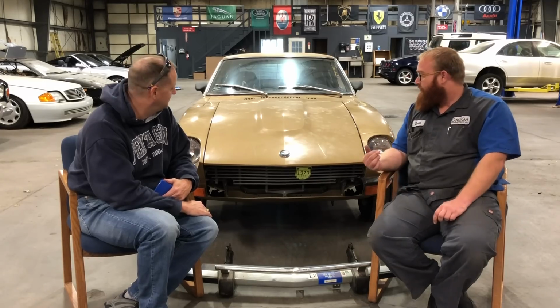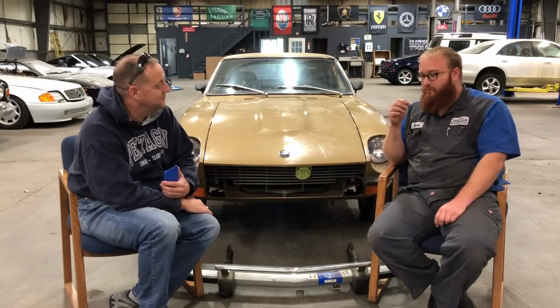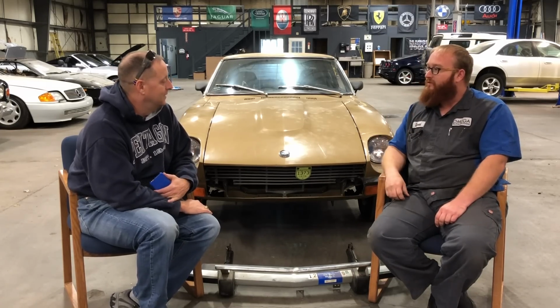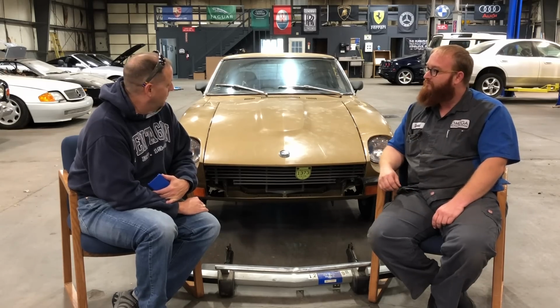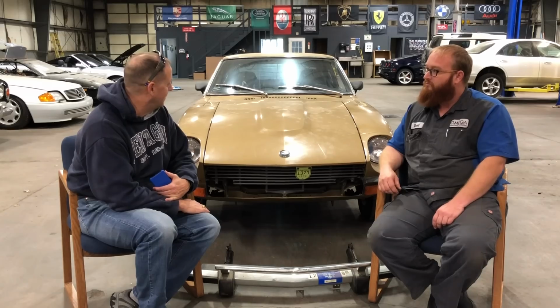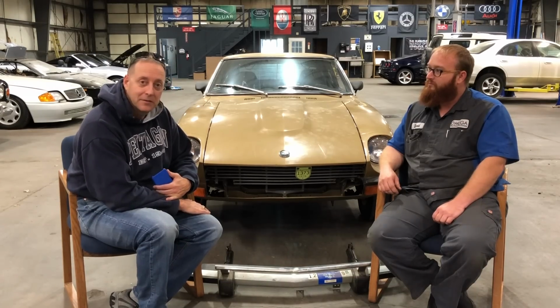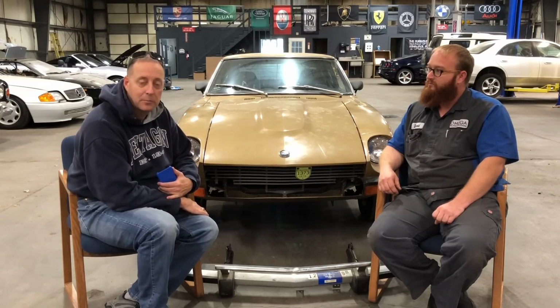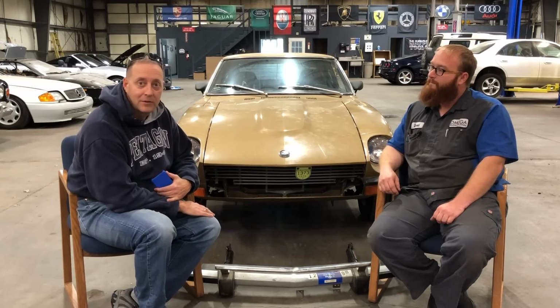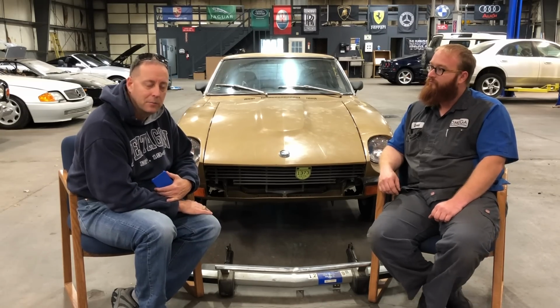So many of these cars, they list them as a barn find, and you get there and it's a disaster. What were your thoughts when you were traveling to go look at this thing? Well, when I was driving, I thought, there's no way that this is an original 10,000 mile Z. It's going to be a rust bucket. The odometer is probably rolled over. Talk the guy down and get it for a few thousand dollars.